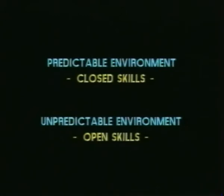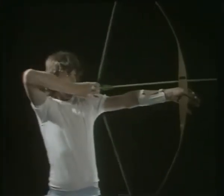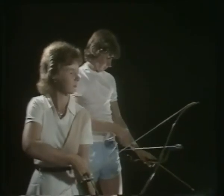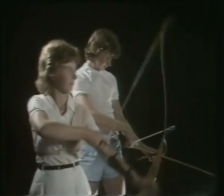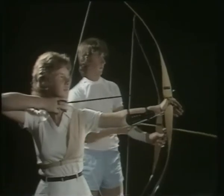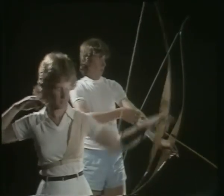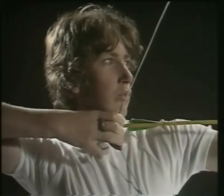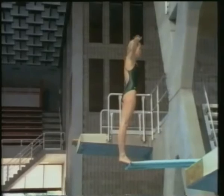The performance environment of some sports is essentially unchanging. In other sports, the performance environment is unpredictable and is constantly changing. Closed skills are used if the environmental conditions are basically identical each time the skill is performed. The objective is to reproduce the same movement pattern each and every time the action is performed.